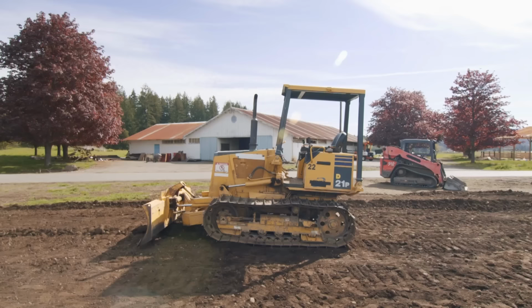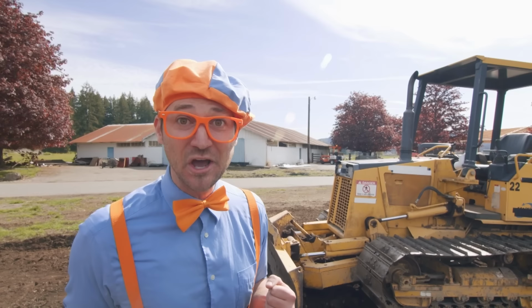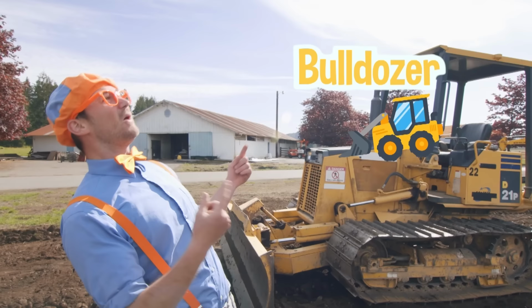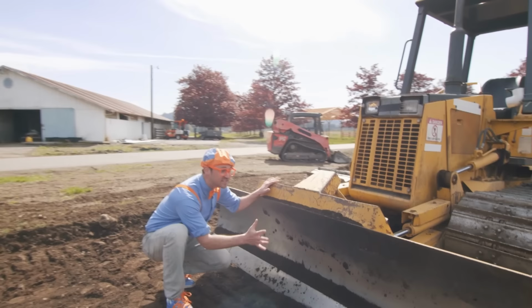Whoa! Check it out. Wow. Piece of construction equipment. And this is a powerful piece of construction equipment. Do you know what machine this is? Yeah, this is a bulldozer. Whoa, it is so powerful. Here, come on. Whoa, this is the blade of the bulldozer.